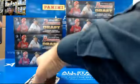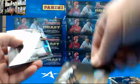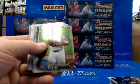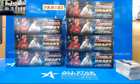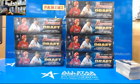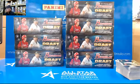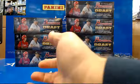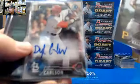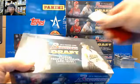There's a gray paper out of 499, Mitch Keller. Alex Young. Refractors. And that's the first box. I think that was a pretty good first box. So, I don't know if this is a typical box, but a gray paper, regular refractor, purple refractor auto. So, nice start. Okay, box number two.